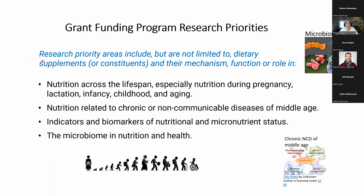So the research priority areas include, but are not limited to, dietary supplements or their constituents and their mechanisms, functions, or roles in nutrition across the lifespan, especially pregnancy, lactation, infancy, childhood, and aging. Nutrition related to chronic or non-communicable diseases of middle age, indicators and biomarkers of nutritional and micronutrient status, and the microbiome in nutrition and health.